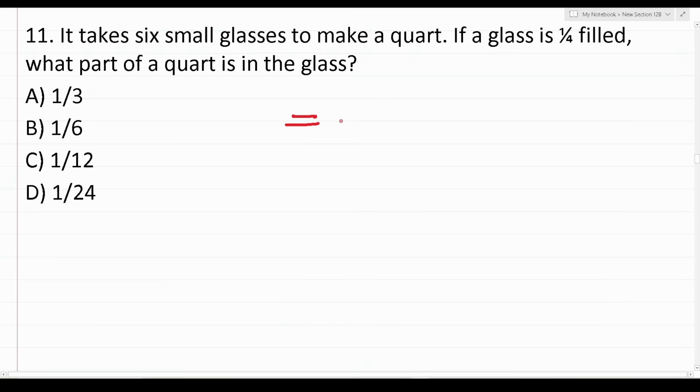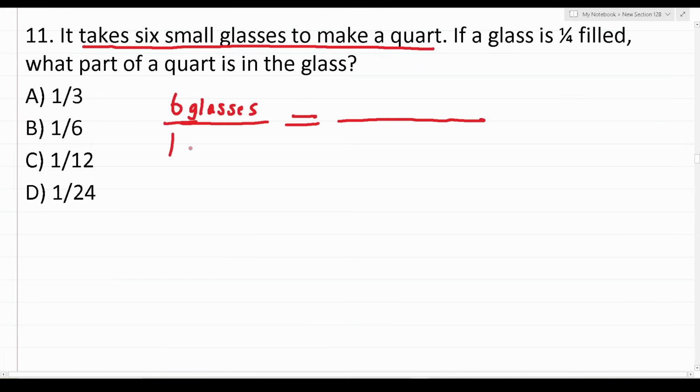Again, proportions are nothing more than two fractions that are equal to each other. And when you solve proportions, you try to fill in the information that's given on the left-hand side, and then you try to fill in the information that you're trying to figure out on the right-hand side of the equal sign. Well, what's given? Right here it says it takes six small glasses to make a quart. So six glasses make one quart. What are we trying to figure out? If a glass is one quarter filled, that is a quarter of a glass, what part of a quart is in the glass? We know that we're going to have a quarter of a glass.